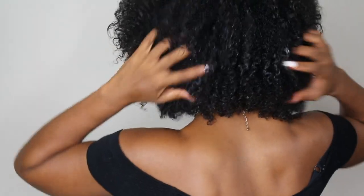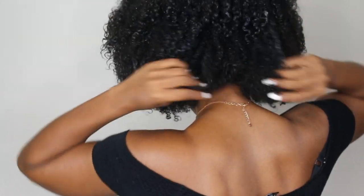So this is actually the best I have ever gotten. Like, I have so much definition. At first I was a little scared. Okay, so look at the back. Like, okay, I can take a section and it's just amazing. And my hair is so soft. It's not stiff like most products usually make my hair.